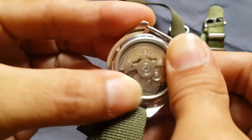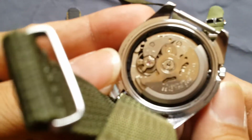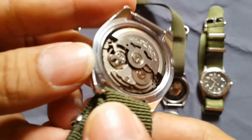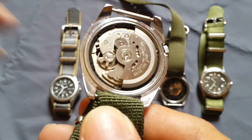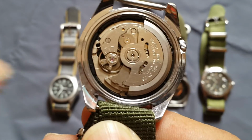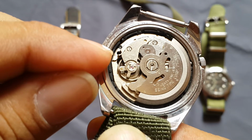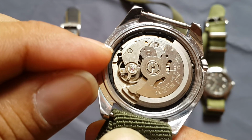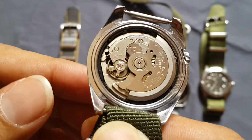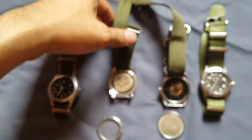Okay, so here let's try to open it. Okay, you can see here. So this is the self-winding mechanism. When you shake your hand, it will wind the coil inside, and then the coil will move this balance wheel, we call it the balance wheel, that will tick the second hand, and the second hand will move the minute hand, the minute hand will move the hour hand. Okay, so this is the basic thing that happens in the mechanical watch.